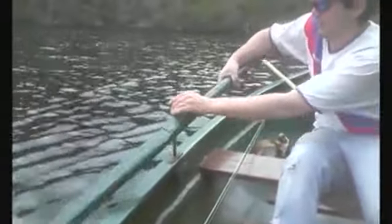Today, hopefully, we're going to be catching many species, possibly rainbow trout, brown trout. That's about it. So we'll see how we get on. Welcome back. We're at Kilby Loch. We're hopefully going to catch some monsters today. I'm just going to set up the boat. And we'll get to a good wee spot and cast out and see what we can get.